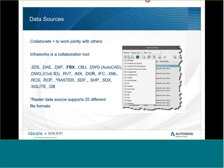So just from the drop-down list of data sources, we have 3D model information, AutoCAD drawing information from both 2D AutoCAD and Civil 3D. We have DGN files from MicroStation. We have IMX files, which are exports and imports from Infraworks as well. We have Revit files, City GML files, Industry Foundation Class files, LandXML, point clouds, raster files, GIS files from shapefiles and SDF files. You can combine Infraworks models through SQLite databases. You can use SketchUp if you like SketchUp.